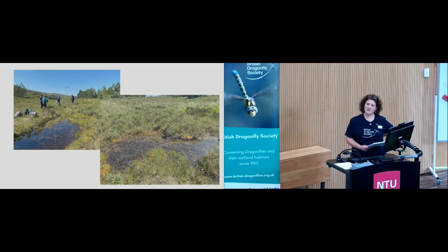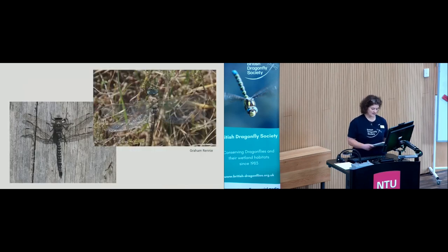I think it's going to be possible to create peat bunds or dams like we did at Carrara just to raise the water level. That's a way of causing minimum damage but with maximum impact. And here's some more of Graham's lovely azure hawker pictures. I do like to see a picture of an adult hawker occasionally, as I never get to see them myself.